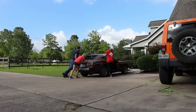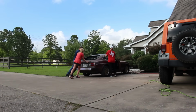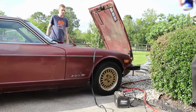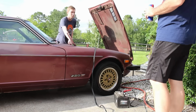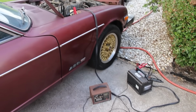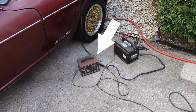The only thing that could make this a better deal than it already was is if I could get the car to run. I had an old battery lying around that wasn't as old as the one in the car, but since it had the positive and negative terminals swapped around, I couldn't install it in the car, so I had to run it in parallel with the original one with jumper cables. Also on there is the vintage Sears battery charger.